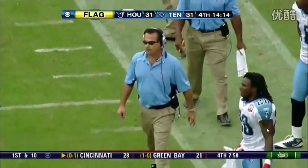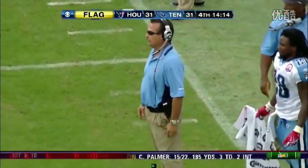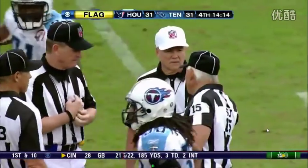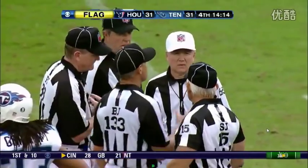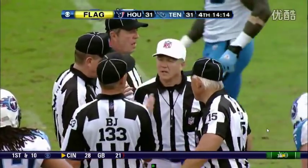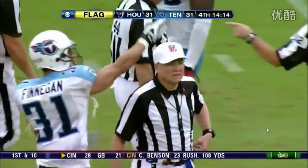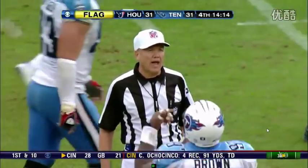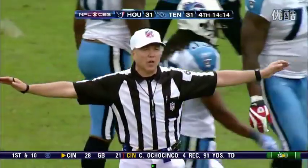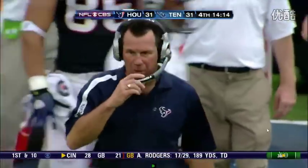I'll tell you what, Jeff Fisher's going to say this ball's uncatchable. I think he's right. I think it would have been interference had the ball not been thrown so far over his head, but I don't think the ball was catchable. No foul. There's no foul on the play. The ball was already past the receiver. The pass is incomplete.